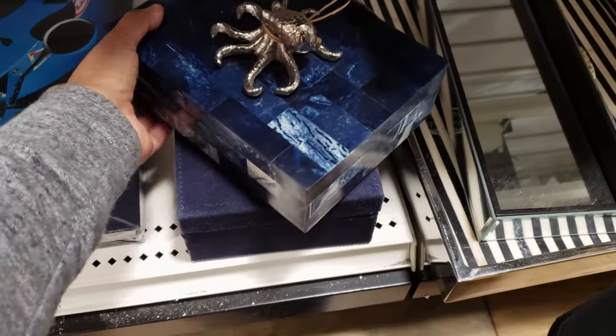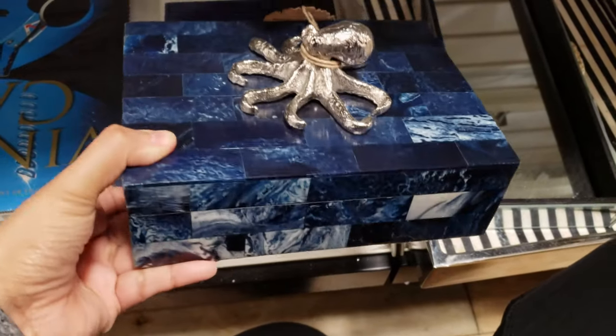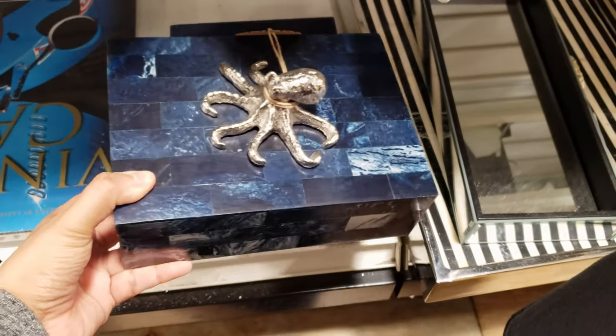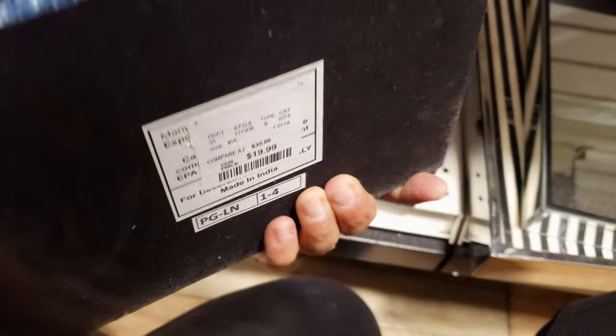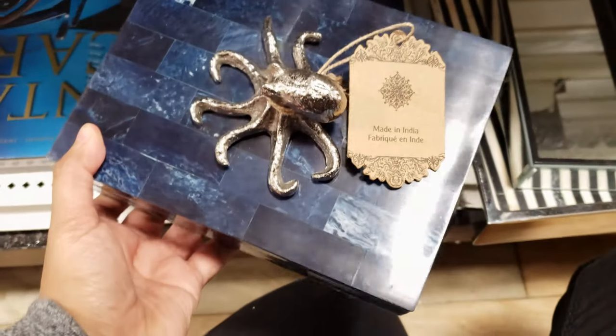Oh my gosh, look at this squid. Octopus box. That is different. They have a lot of nautical stuff going on right now. Made in India. This one is going to be a 20.